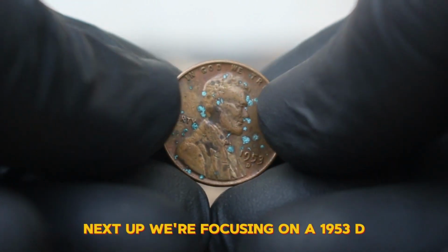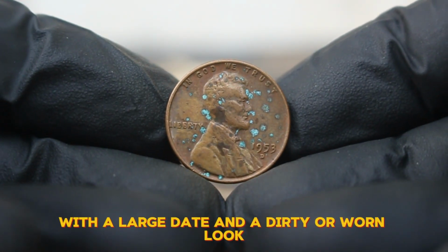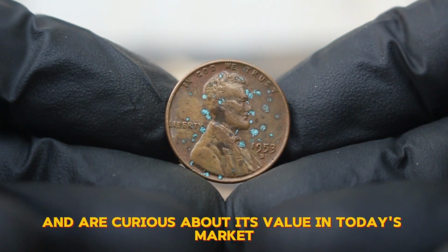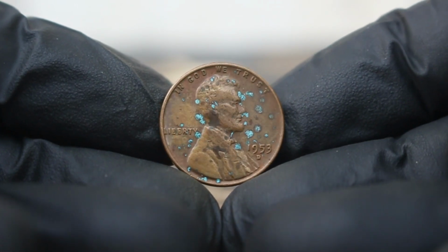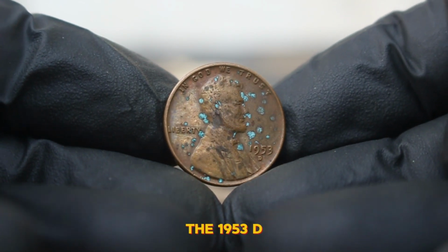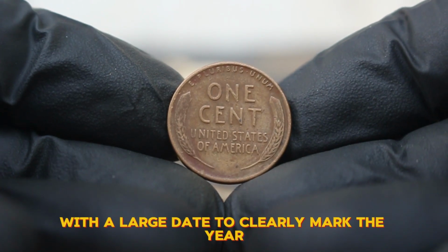Next up, we're focusing on a 1953 D Lincoln wheat penny with a large date and a dirty or worn look. If you have a penny like this and are curious about its value in today's market, stay tuned. First, a little background. The 1953 D Lincoln wheat penny was produced at the Denver Mint with a large date to clearly mark the year.